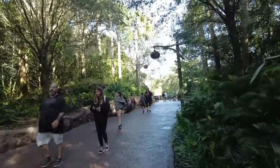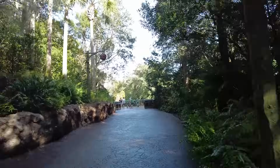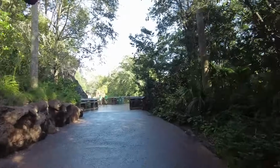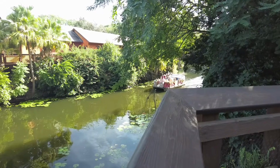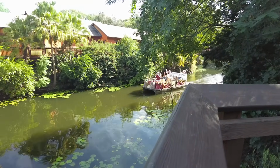Now this challenge is only rides, so there's not that many on our list. The bugs are so loud in Pandora. Oh, I think I hear Santa Claus. Is he coming to me? Another reason to love this pathway. I don't know which way the flotillas are going. It's Santa!